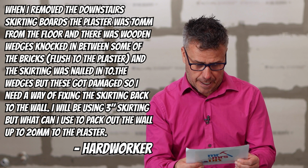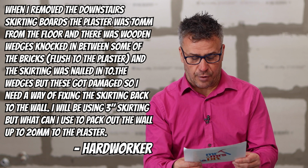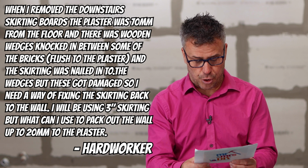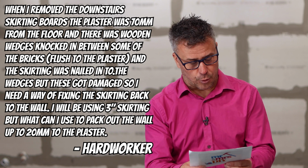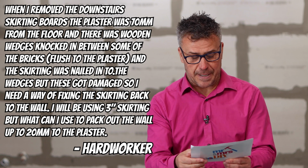The wedges have got a little bit damaged, so I need another way of fixing the skirting board back to the wall. I'll be using 3-inch skirting board, but what can I use to pack out the wall up to 20mm thick so it's flush to the plaster?